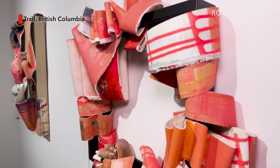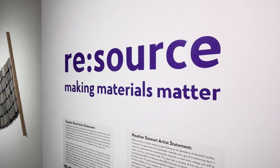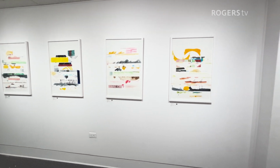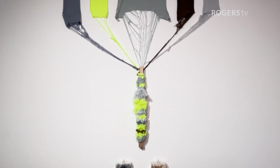Colorful cast-offs and unconventional materials come together in an artistic reimagining for Resource, Making Materials Matter, the current exhibition at Trail's VISAC Gallery. Resource is a dual show with two artists, Heather Good and Heather Stewart. They both live and work in Nelson, and they both explore themes of reuse and reimagining of non-traditional materials to make art, but both with very different outcomes.